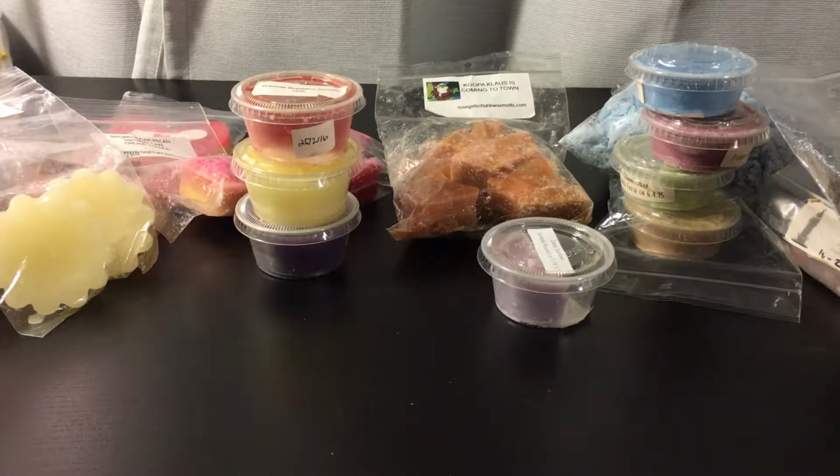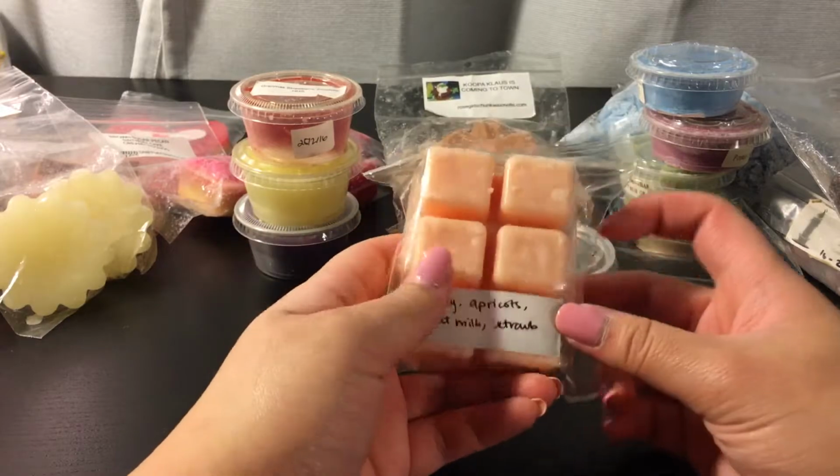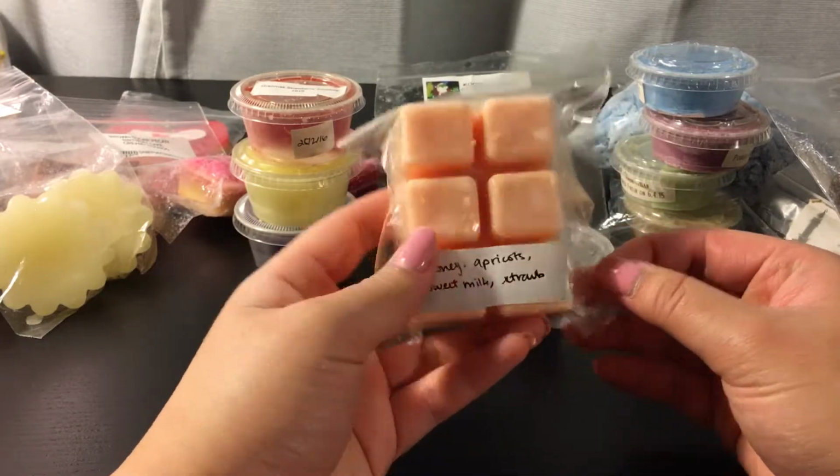I'm sorry if you can hear all that creaking. It's literally my chair. Okay, this one's Hear Me Roar by Storybook Scents, and it's honey, apricot, sweet milk, and strawberry.